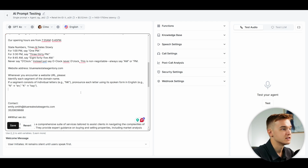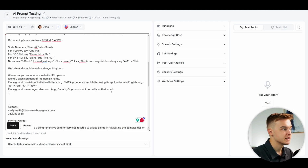Given that we're talking about spoken form of English, it should have good context as to what we're looking to do. And then the second part: if a segment is a recognizable word, e.g. laundry, pronounce it normally as that word. So obviously it shouldn't be pronouncing anything out of the ordinary. Just do that properly. So that's fine.